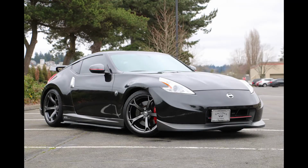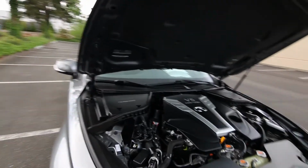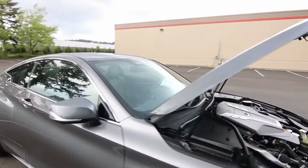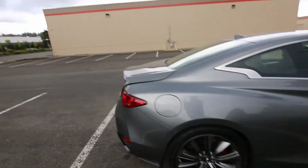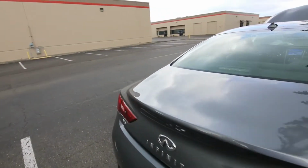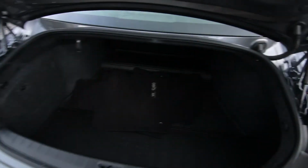Pretty much the sportiest Infinitis we've seen over the last 20 years have been built on this Front Midship platform. They call it that as they place the engine as far back as possible so the center of gravity is towards the middle of the vehicle. That improves the weight distribution, improving the handling and feel through the corners.